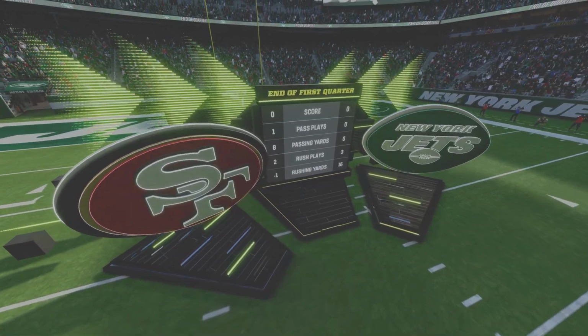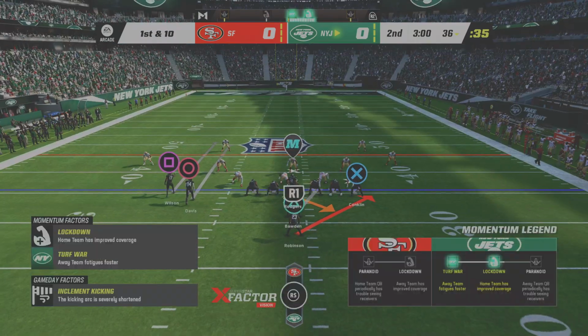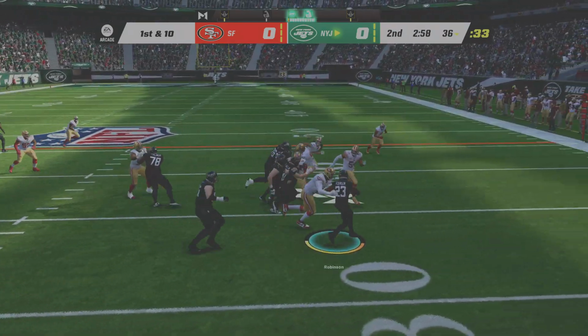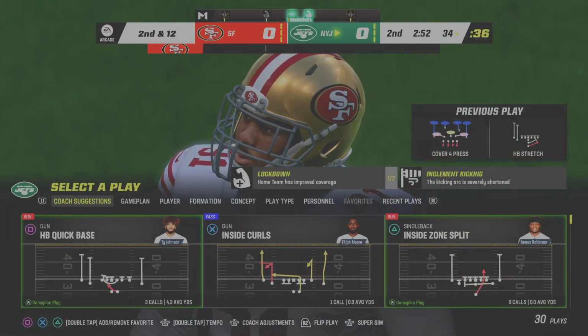No score after 1 on EA Sports. 2nd quarter now from MetLife Stadium. The Jets with the football here as they've got it with a 1st and 10. The former 1st-round pick, Eric Armstead, the one who got in there to make that play.